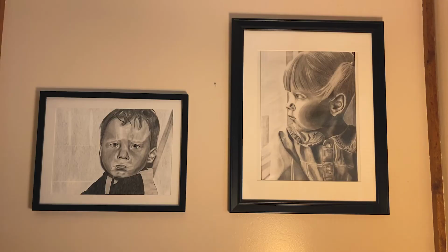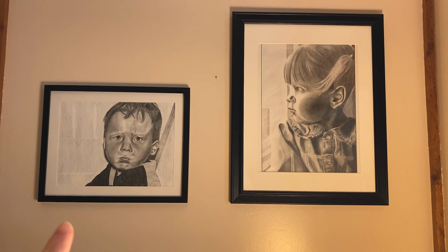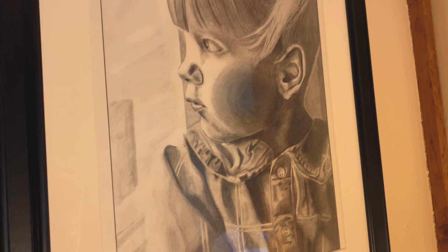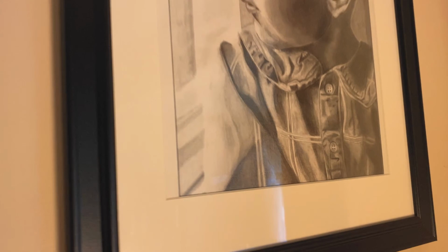This is a portrait of my brother when he was a little kid, and a portrait of me when I was a little kid. I did these in high school. I'm pretty proud of them.